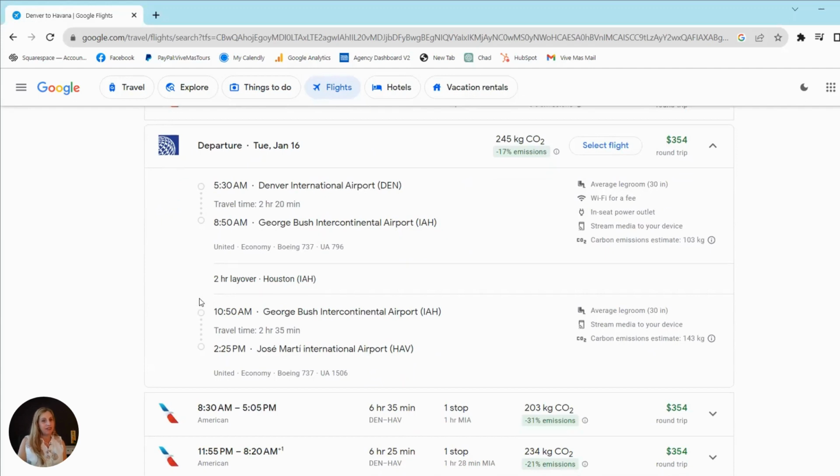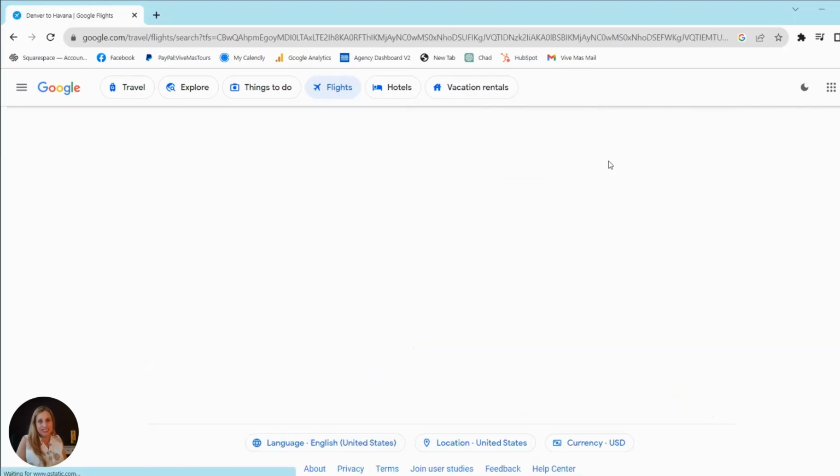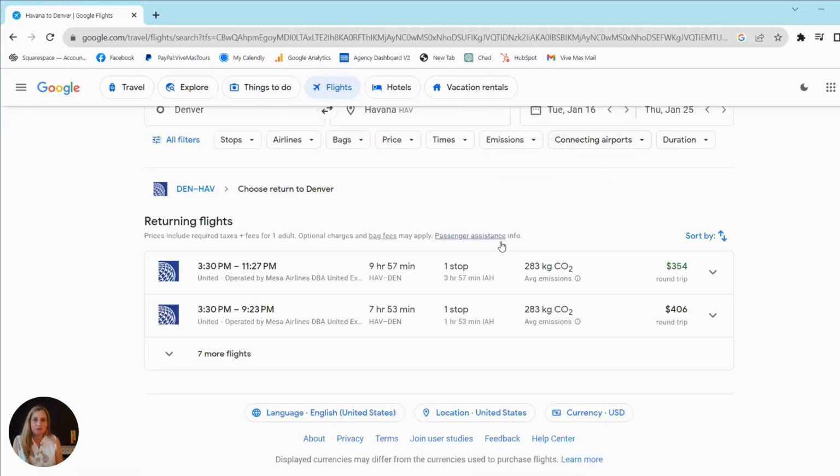I've got a 2-hour layover in Houston. That's important. 1 hour is not enough time to get off a plane, get to a new concourse, and get on the next departing flight.